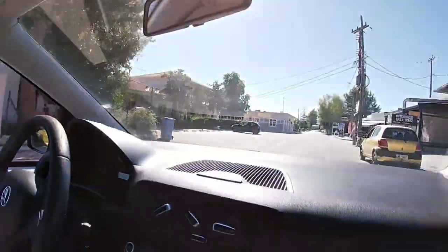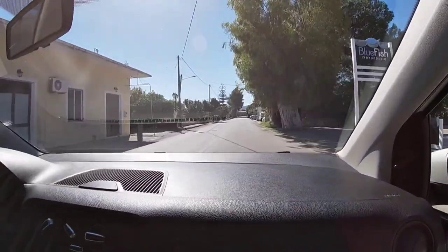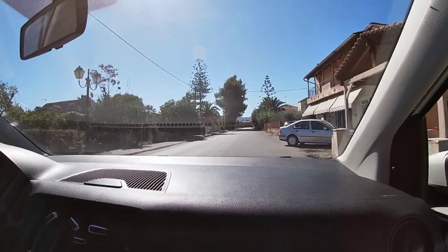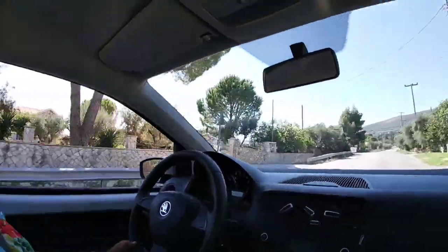This area does seem a lot more green than Athens. It is a little bit northern and western part of Greece, part of the Ionian Islands. There's no traffic, and I like it because living in LA, all you have to go through is traffic. Fresh air.